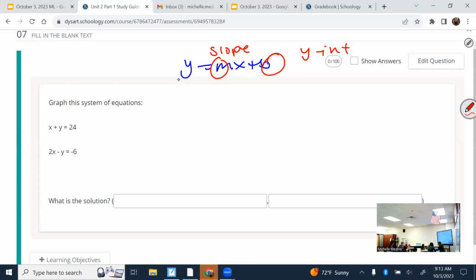So over here, what would I have to do to get the Y alone? You would have to subtract X, whatever you do on one side of the equal sign. Now are 24 and X like terms? So then the Y is alone, it's already in slope-intercept form. I will just switch the order so it looks more like MX plus B. But as long as you know slope's always in front of the X, you can even see over here, my slope is -1, my Y-intercept's 24.